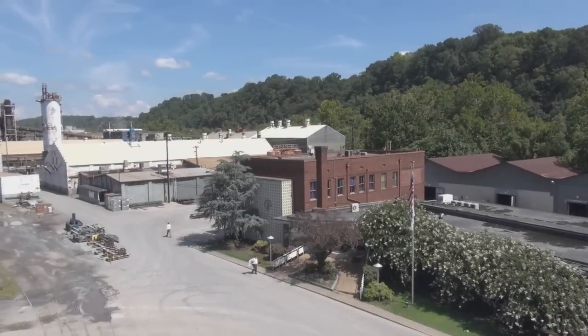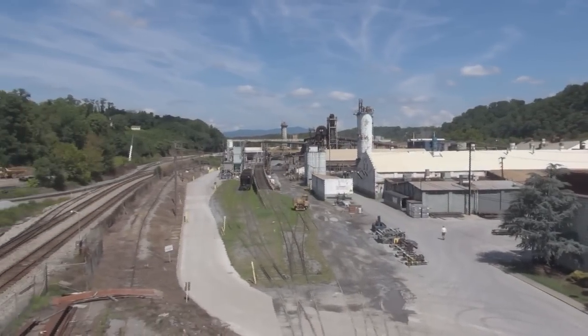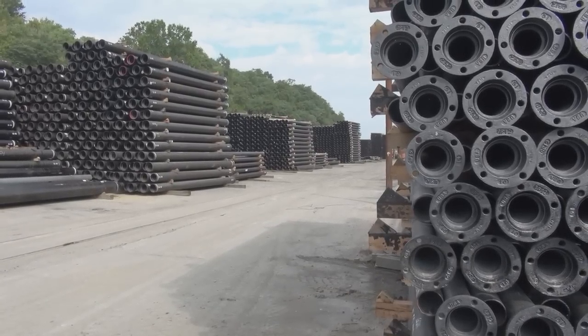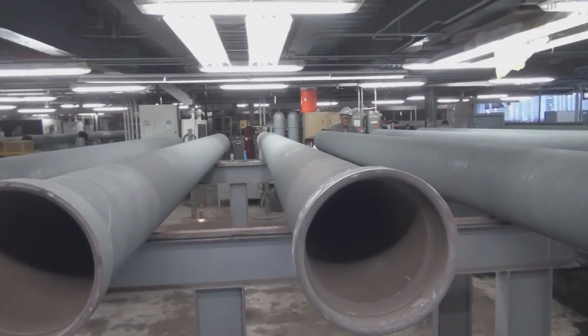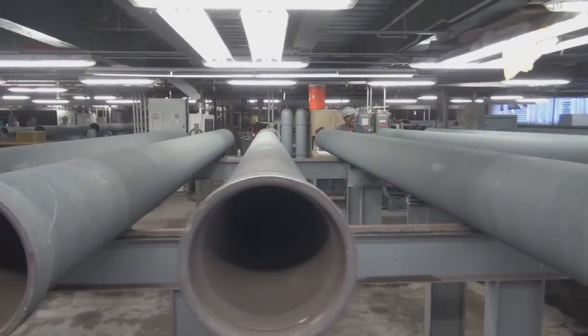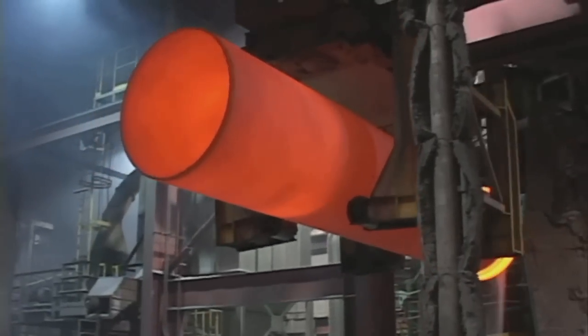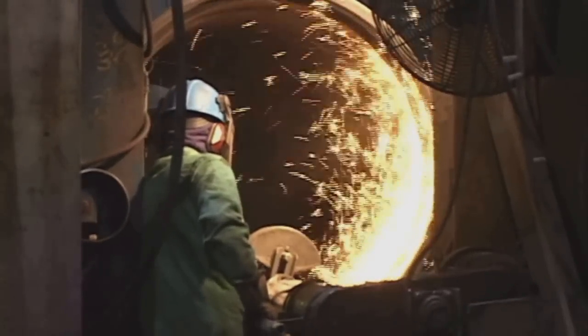Griffin Pipe operates 2 manufacturing facilities in Lynchburg, Virginia, and Council Bluffs, Iowa. Lynchburg produces ductile iron pipe in 18-foot lengths for the 3-inch and 4-inch nominal diameter, and 20-foot lengths in sizes ranging from 6-inch through 24-inch nominal diameter. Council Bluffs produces 20-foot lengths in sizes ranging from 6-inch through 48-inch nominal diameter. Now let's start the tour.